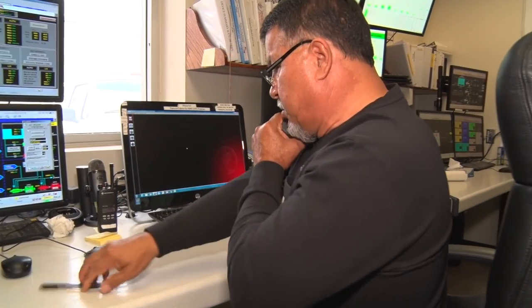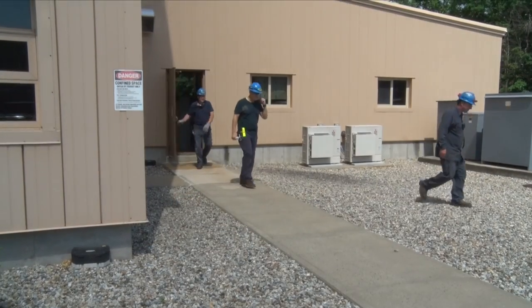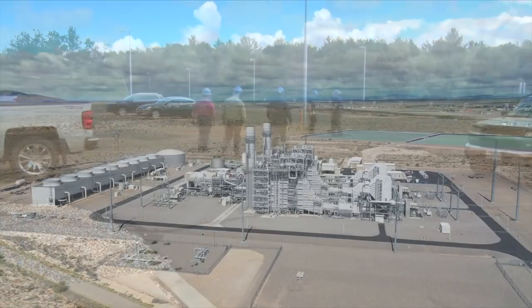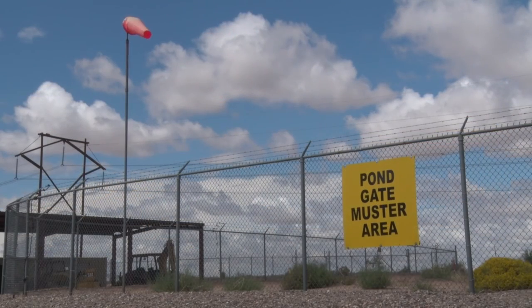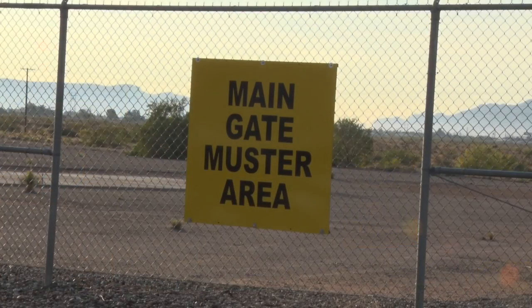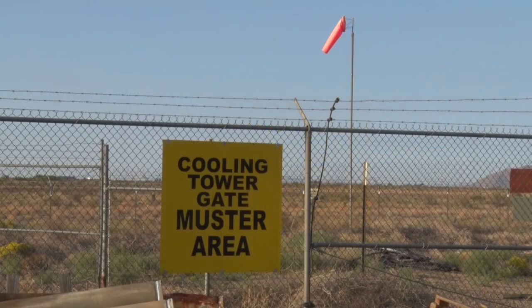When you are notified by plant personnel to evacuate the facility, you must safely make your way to the designated muster area, where your supervisor will conduct a head count. There are three muster areas that are located throughout the plant. They are designated by a windsock and a large yellow sign. They are located in the following areas: primary, main gate; secondary, behind the main warehouse; and behind the cooling tower laydown yard.